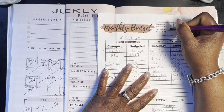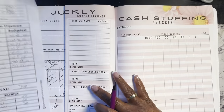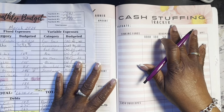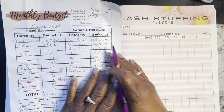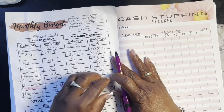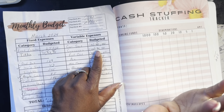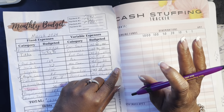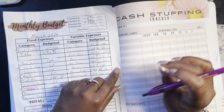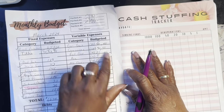This help came through. So let's go ahead. We're going to break down our cash stuffing. My cash stuffing, I use my variable columns for this. I'm going to take out 2 weeks' worth. $20 will last me for 2 weeks. No, $40 will last me for 2 weeks.